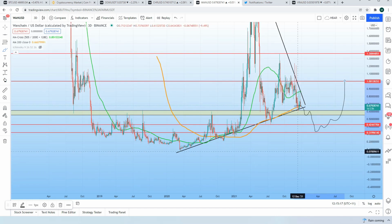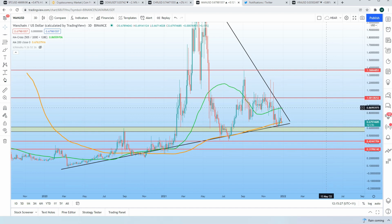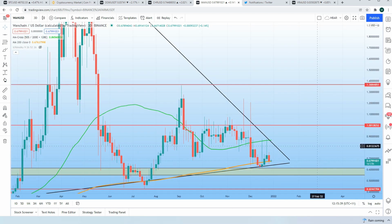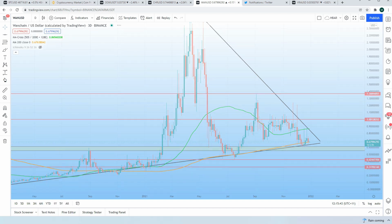That would be our absolute worst case bearish scenario, and I would hate to see this happen to Wanchain. There's not a lot of attention on Wanchain, and it seems that every single time it starts picking up a little bit of attention, it just crashes or the market turns around. It's really unlucky, but that's just how it is sometimes. Anyway, let's talk about our upward movement.